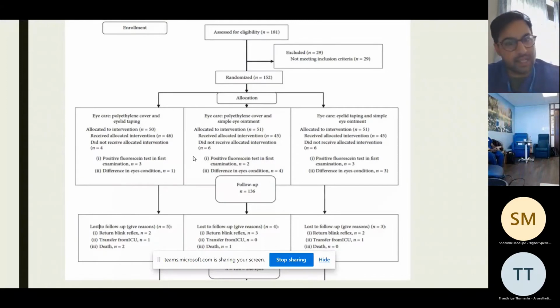So this is a busy slide which was in the paper, but I'll go through it. So they found that over an 11-month period there was 181 patients, and the interesting thing that they did in this study was each patient has got two eyes, and they did a different treatment from one eye compared to the other. So that allowed them to double the number of cases that they had. And they used different treatment in the same patient. So there was one group which had one eye with polyethylene cover and one eye with eyelid taping, another group which had polyethylene cover and simple eye ointment.